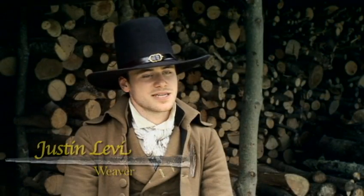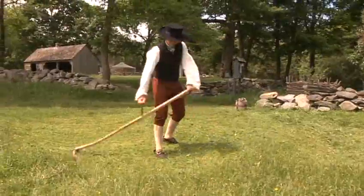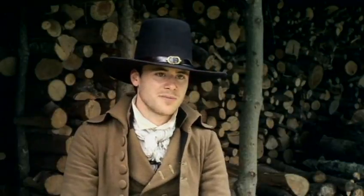We're a working 1790s farm. We're looking at the last decade of the 18th century, from 1790 to 1800. And we're looking very specifically at farming in Bristol, in this particular area, this particular farm. It was a tenant farm in the period, so it wasn't occupied by the owners. It was occupied by folks who rented it.